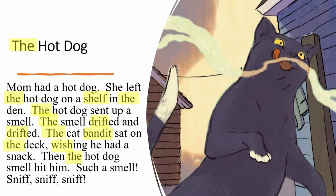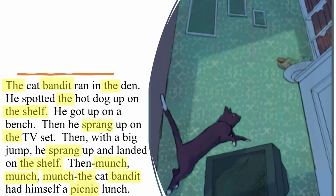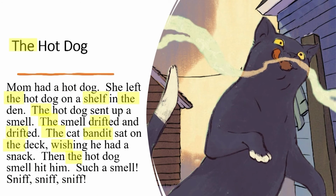Now, let's read through the story, just reading those spelling words we just found. The shelf, the, drift, the, bandit, the, wish, the, bandit, the, shelf, sprang, the shelf, munch, munch, munch, the bandit, picnic. Great job.